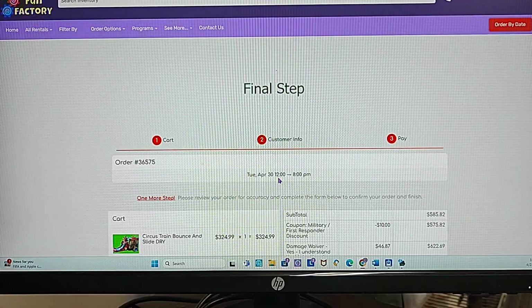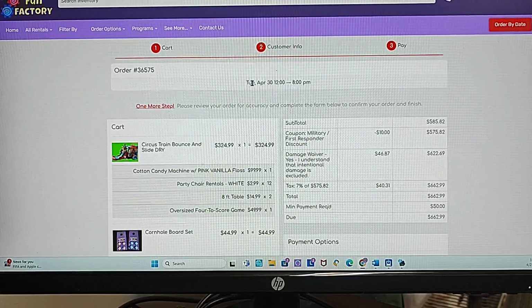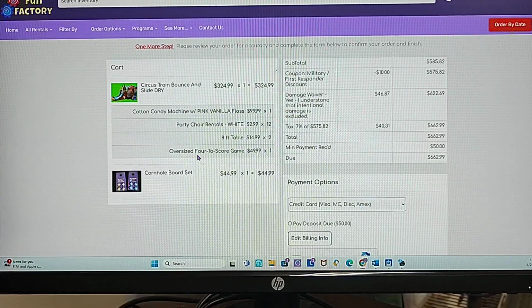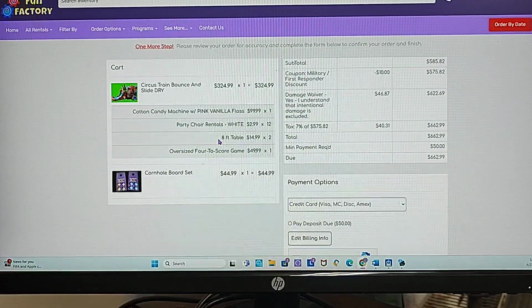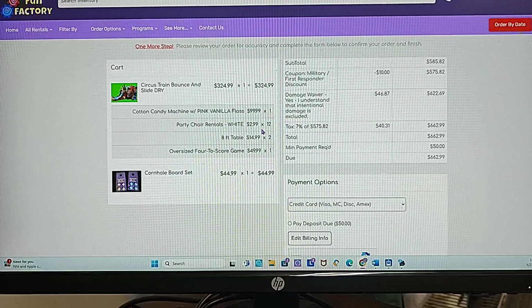And now we're at the final step. So at this step, you want to review your order. Did I select the correct date? Did I select the correct time? Is this the item that I want? And did I make the correct selections down here? And is this what I need? If I say, oops, I actually need 16 chairs, not 12 chairs, how do I fix that?